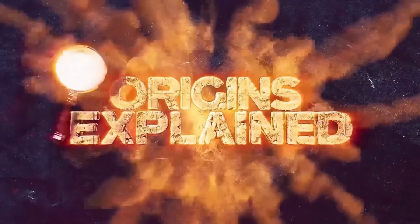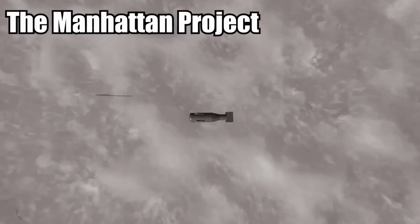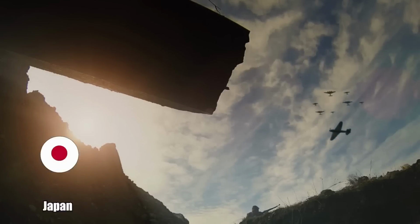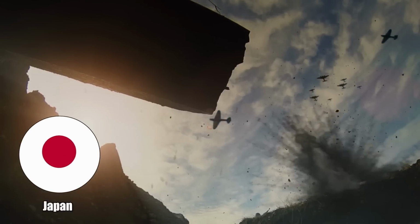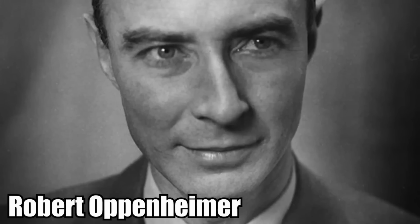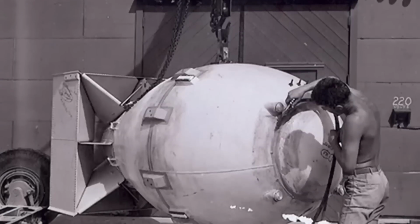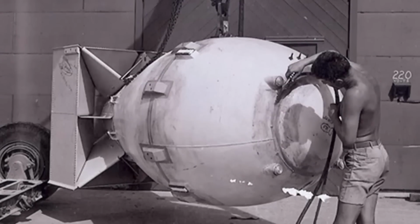The Manhattan Project. The Manhattan Project was arguably the greatest secret operation of World War II, mainly because it brought the war with Japan to a decisive end. The project went on far from the public eye. Scientist Robert Oppenheimer and his team, inspired by the work of Albert Einstein and Leo Szilard, worked in secret to create the first atomic bomb in the world.